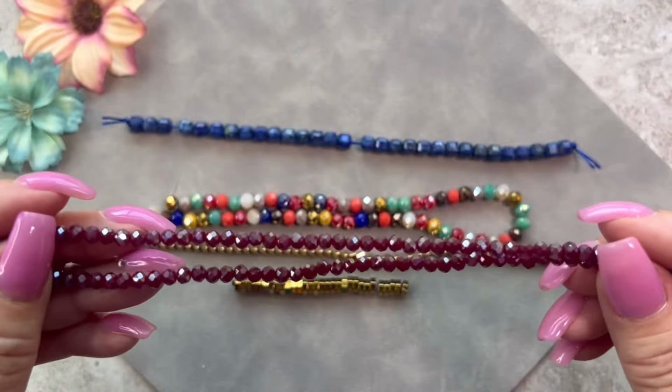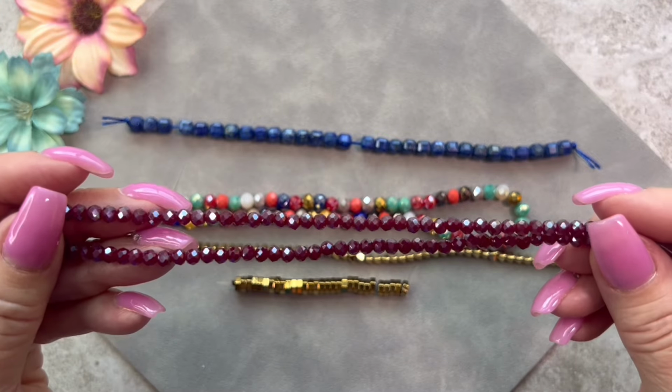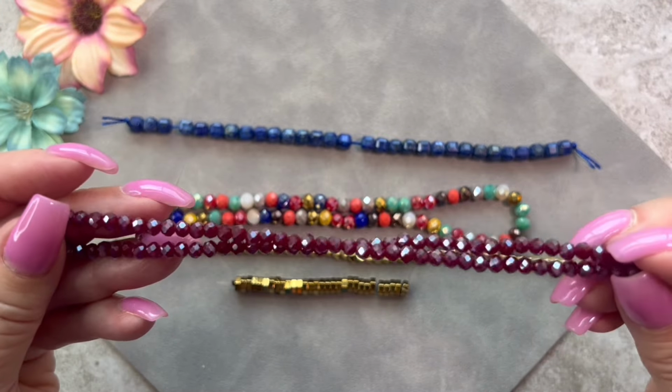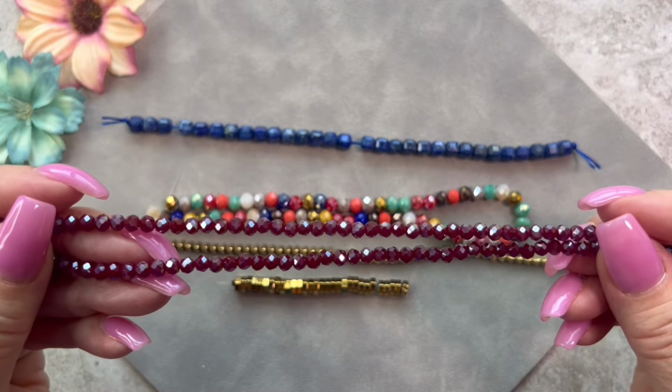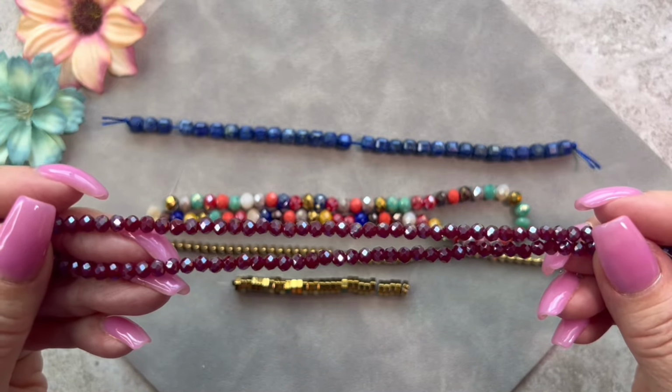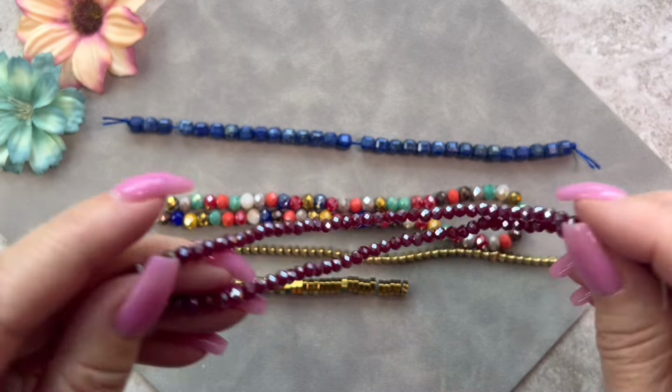These are listed as wine red electroplated silver faceted crystals. And I wonder what they mean by silver. Maybe they're talking about the electroplating, because they are pretty sparkly, as you can see. But anyway, these measure 4 millimeters in size. And this is a 14-inch strand, and there are approximately 95 beads on this strand.